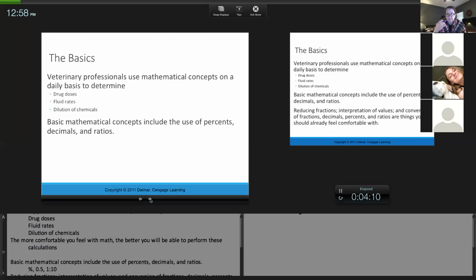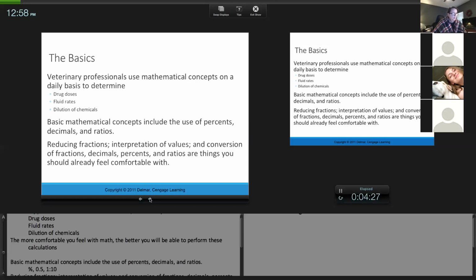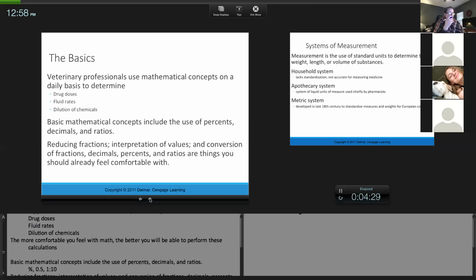Like I said, sometimes we'll get a glucose that's too high, or a urea nitrogen that's too high for the machine. We have to run a dilution factor to get the accurate value. So it comes up sometimes in more than just pharmacy. But basically, one thing that we're looking at is you have to work with percents, decimals, and sometimes ratios.